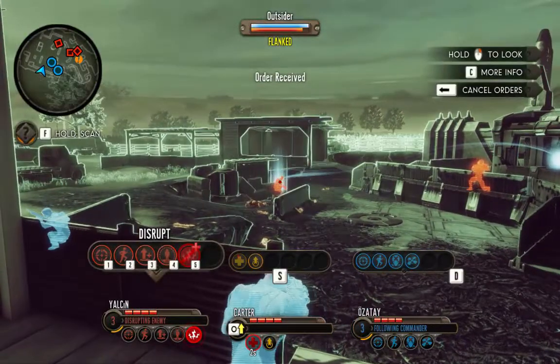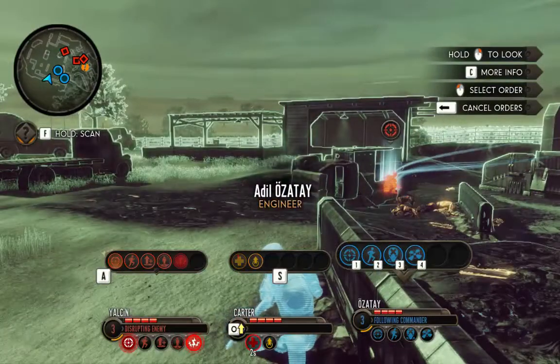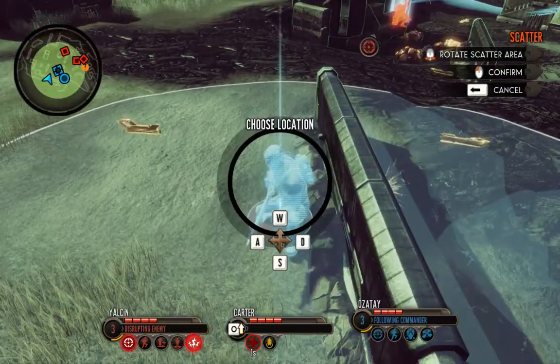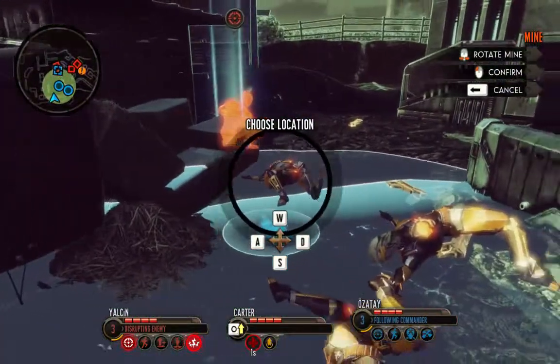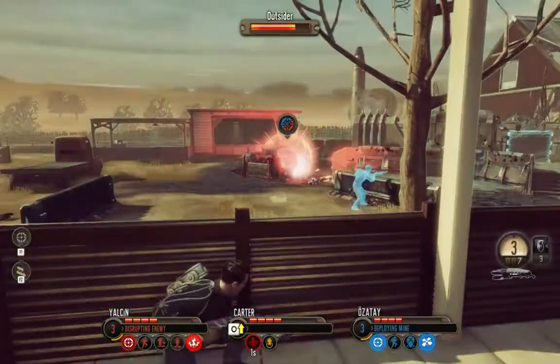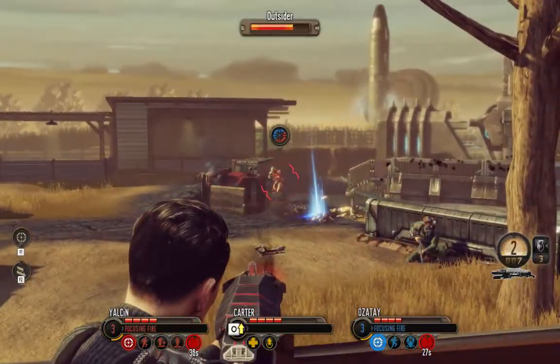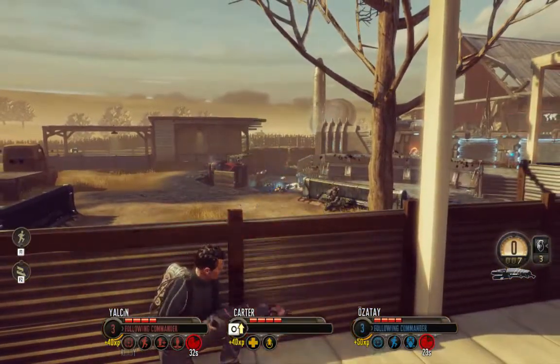Disrupt him! Focus on that one. Attacking your target. Target disrupted. Mind that area. That's your target. Attacking your target. Mine deployed.